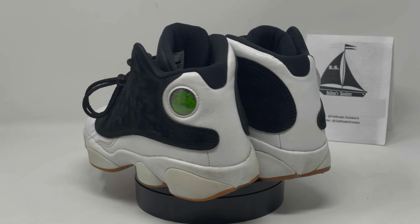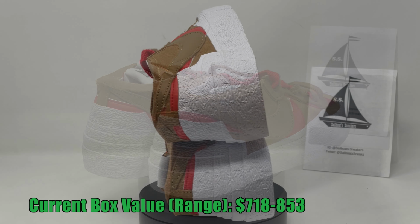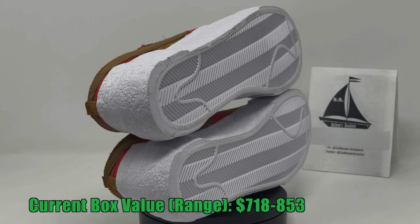I'm gonna be straight up with you here. I don't understand the appeal of the Nike Sacai Blazers. I just don't get it. I don't understand the layered midsole. I don't understand the double tongue. I don't understand the kind of cutaway collar. I don't know. I just don't get it.